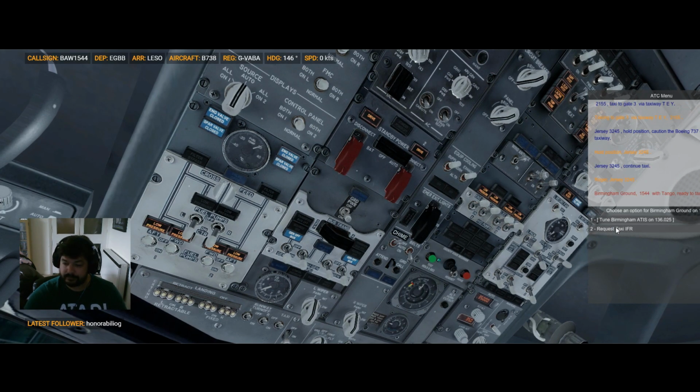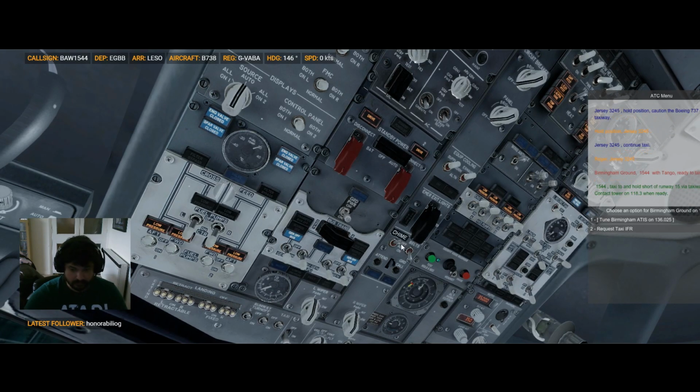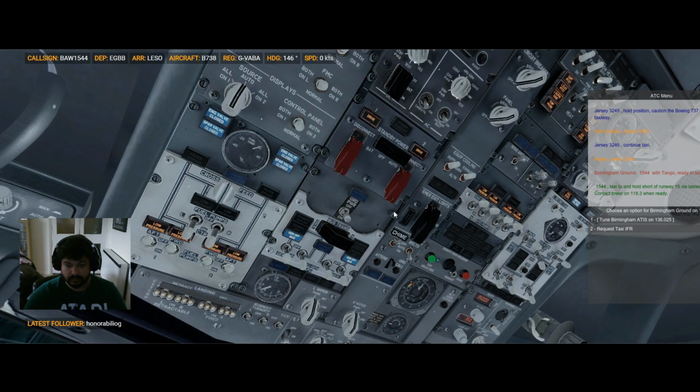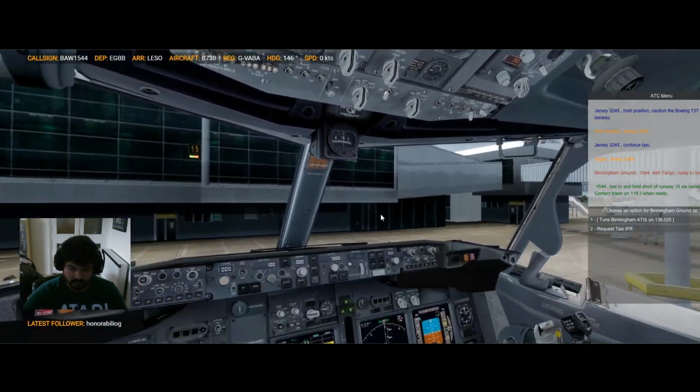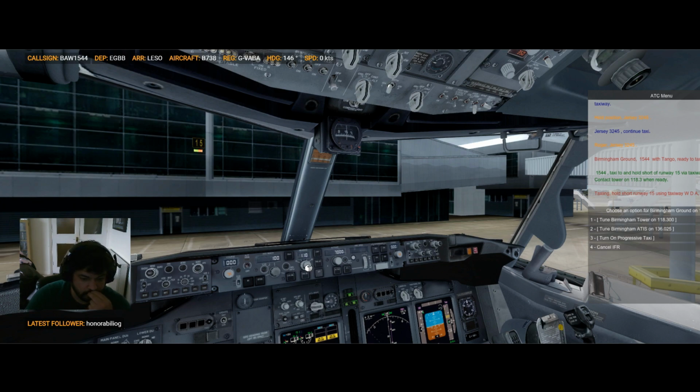Birmingham ground 1544 with Tango, ready to taxi IFR. 1544, taxi to and hold short of runway 15 via taxiway Whiskey Delta Alpha. Contact tower on 118.3 when ready. Roger that. Taxi and hold short runway 15 using taxiway Whiskey Delta Alpha 1544.